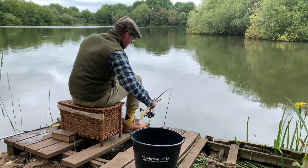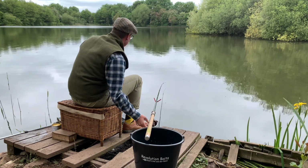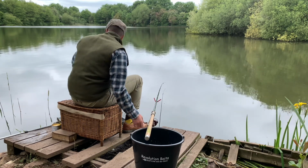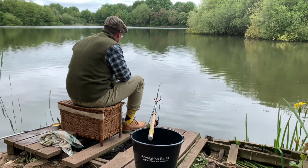Let's slack up. There we go. Beautiful. Amazing way of fishing. Absolutely love this.